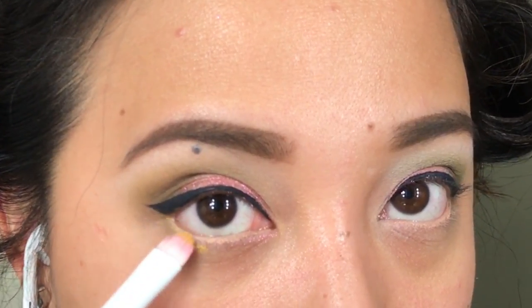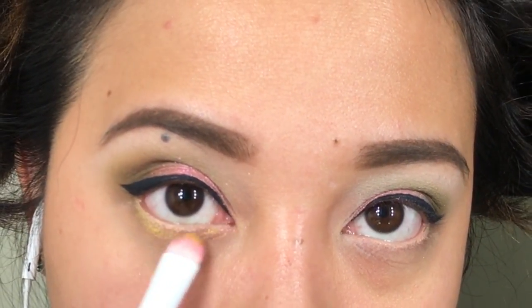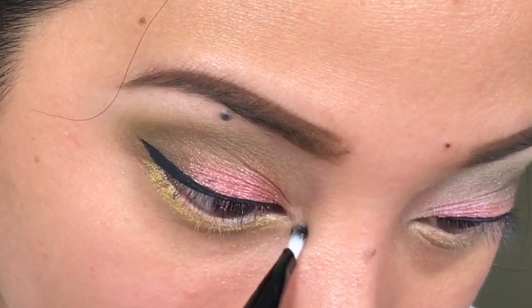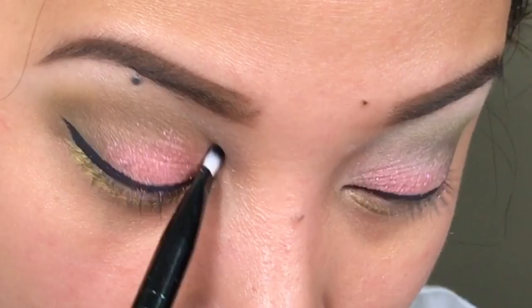Then I'm going to put a little bit of Relic under there, just like that. And then I am going to put Absolution on the inner corner of my eye. So this is the final eye makeup look that I have created today.